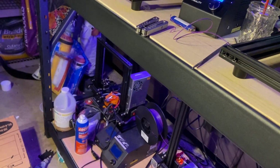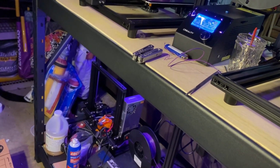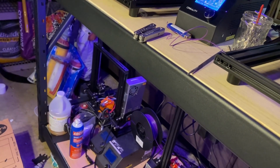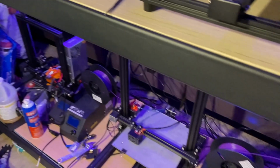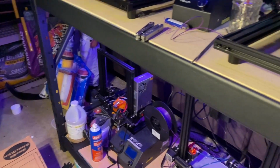I might look into upgrading it into like a CR10S Max or something, to where the build volume's ginormous. And supposedly it's supposed to be cheaper than all of these or whatever, so I'm going to look into it just as a project build or something.